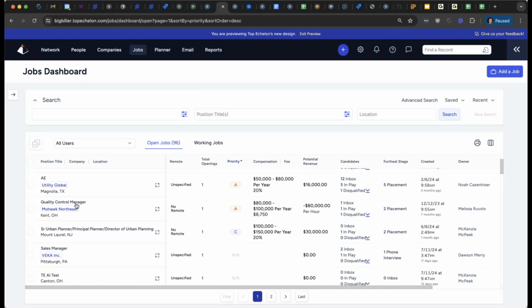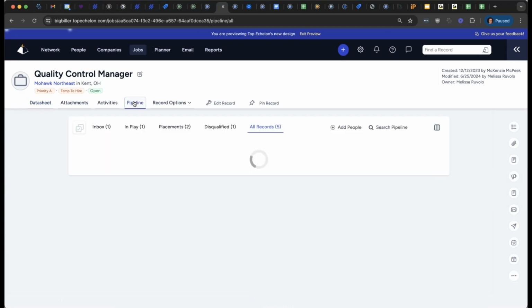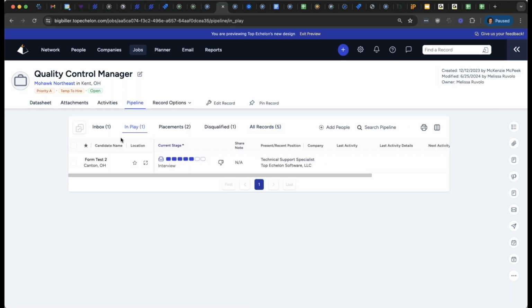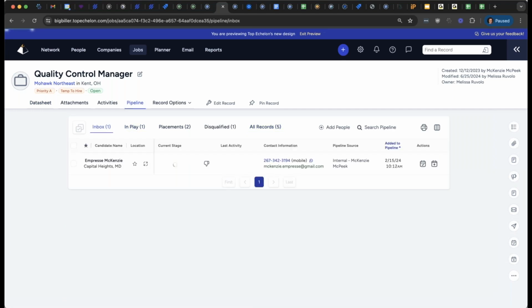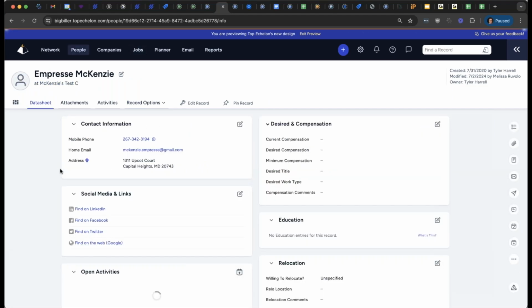How do you measure your placements? And how do you track the amount of money you've made so far? If I go to a pipeline here, I'll go find somebody that's maybe a good fit for a placement. This person, Empress McKenzie, will go to offer. And then if I go to their record, I can place them too.